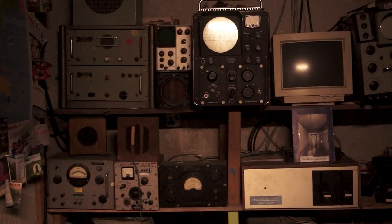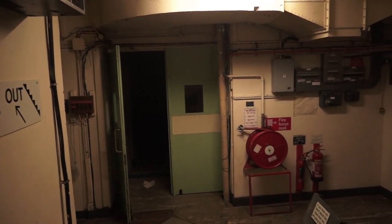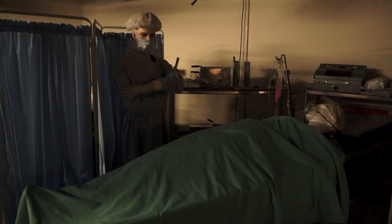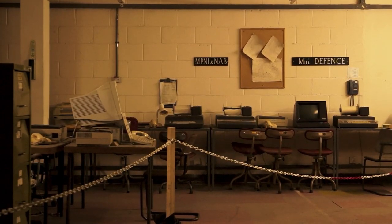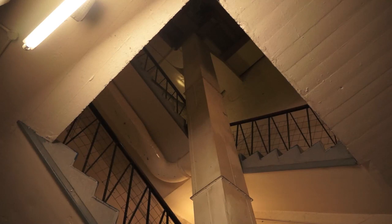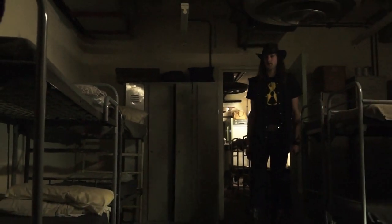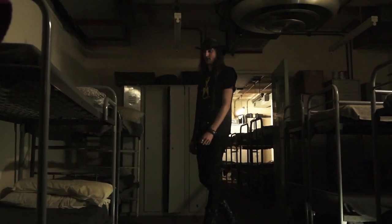After being decommissioned in 1992, the land was sold back to the Parish family, who decided to open the bunker to the public as an attraction and museum. And it's over the last 30 years that strange events have been experienced at the site. In recent years, visitors to the bunker have experienced seeing dark shadow figures moving in and out of different rooms, often accompanied by poltergeist activity.